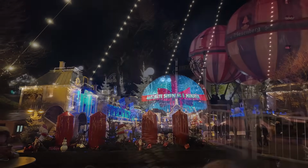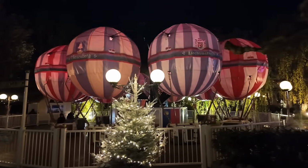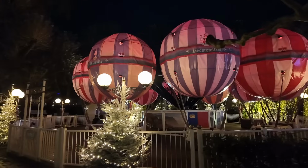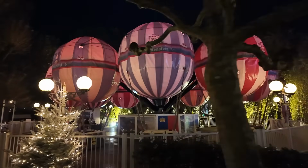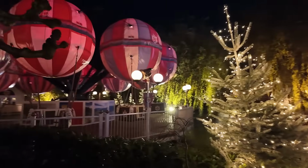Lovely. These balloons got relocated a couple of years ago into this Liechtenstein area. Yeah, I didn't notice this until now. They've got like a flickering effect in there, so it looks like they're aflame. I think that's great, inside of the balloons. Just the little details like that, they go a long way.